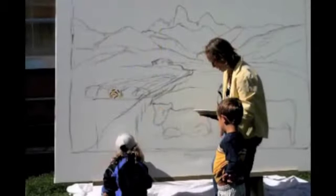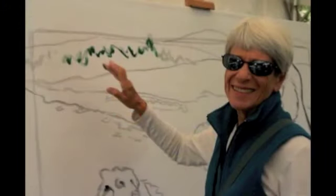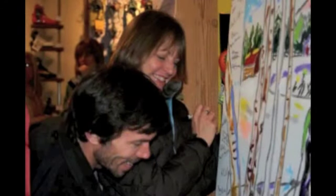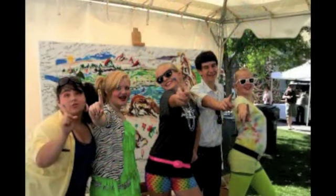I design an image based on the event and bring the canvas on location and sketch it out. And then guests are invited to pick a color off the palette and stick their finger in the paint. And depending on the color they pick, we'll offer a little direction. Some people want step-by-step instructions, and we can do that, but some people know just where they want to go. And everyone makes their mark, and they sign the canvas.